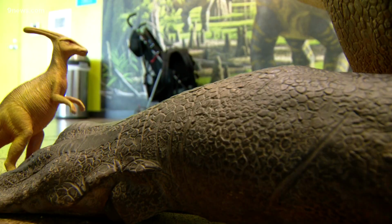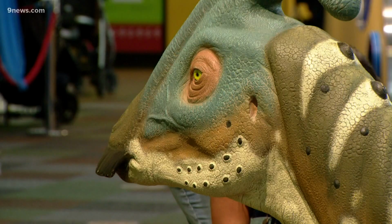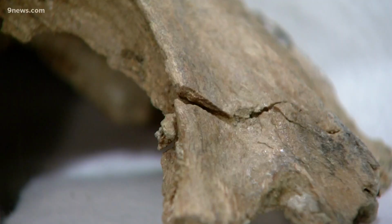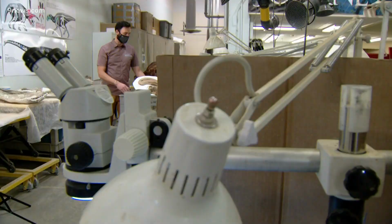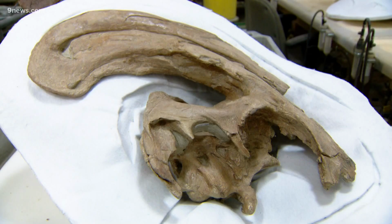75 million years after the dinosaur Parasaurolophus roamed the Earth, Sertich and his team from the Denver Museum of Nature and Science made a big find in New Mexico. And just this little bit of bone was exposed on the edge of the cliff wall. And as we were chiseling, we hit the tubes and we knew exactly what we had. This is by far the best preserved example of a Parasaurolophus skull. It's only the second skull of this species ever found.